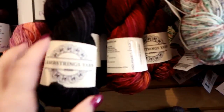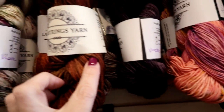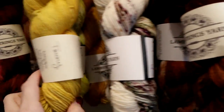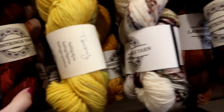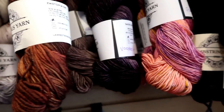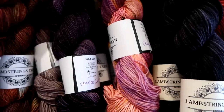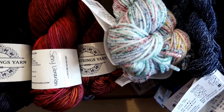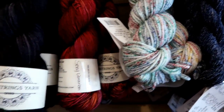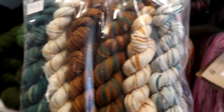And then she had a trunk show the other day with Lamb Strings yarn, and this is all that's left. This is all that she has left. I actually might have gotten 2 skeins of it. I did, to make a brioche cowl, but the Lamb Strings was absolutely stunning. If you've never seen it, you've got to have a look at that. Some more kits here. This is from Frolicking Feet.